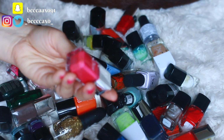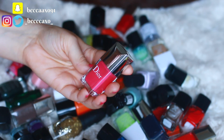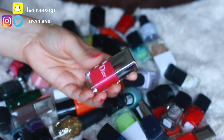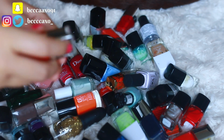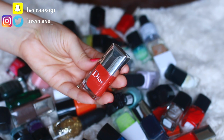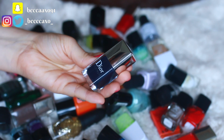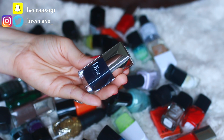I think this is one I'm going to get rid of. This one's called Plaza, and I never really reach for this color. I think I will get rid of Plaza here, but the other shades I think I'm going to keep. This one is called Riviera, which is such a beautiful corally shade. I've got this one here called Blue Label, which is one of my favorites in the fall time. It's the perfect navy blue.